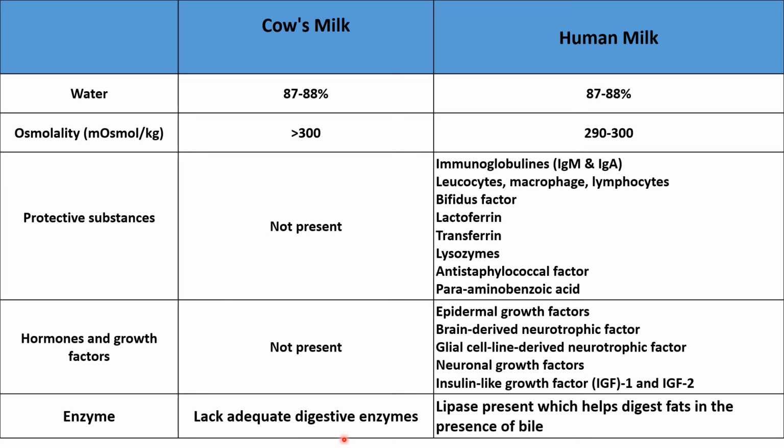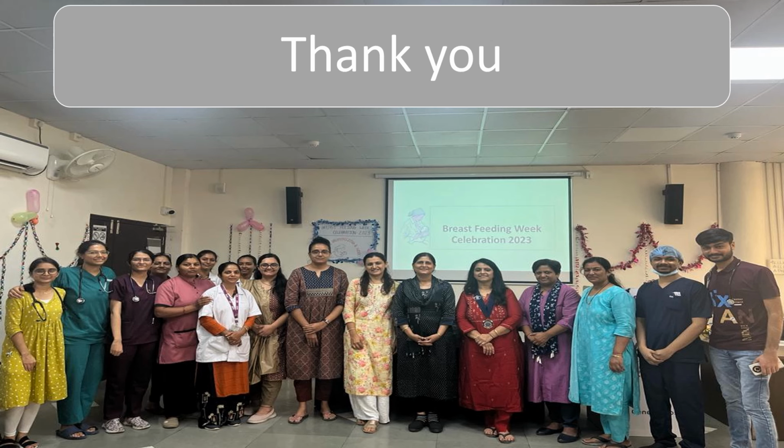Cow's milk lacks adequate digestive enzymes, so it is not easily digested by the baby. Lipase is present in human milk, which helps to digest the fat in the presence of bile. So this is all about competency number 7.3, about the various types of breast milk and the difference between cow and human milk.